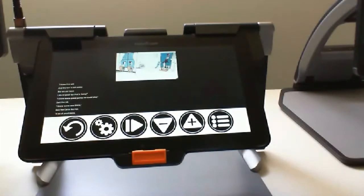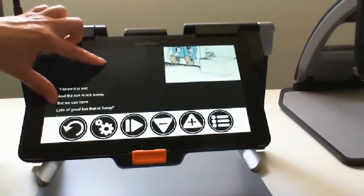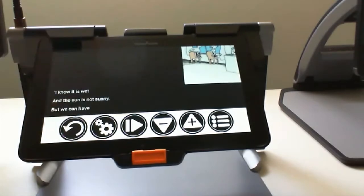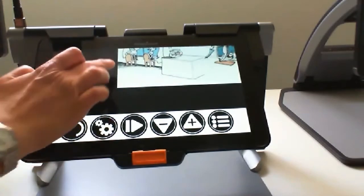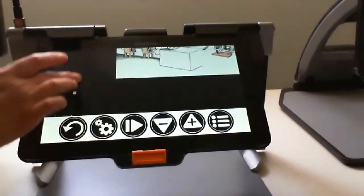Oh, Sam, you'll be happy. Last time I read my book, I set it up white on black. Thank you.